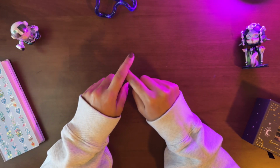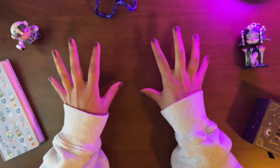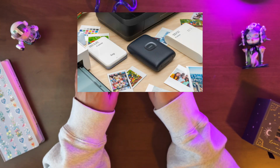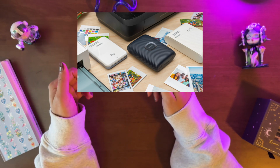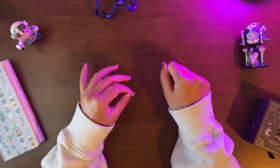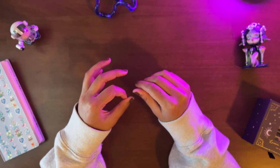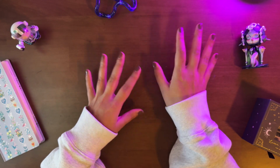Okay, next up on my list is all of the tools that I'd like to add for my journaling practice. The first one being a portable photo printer. I currently don't have a printer at home, and I would really love to be able to print out pictures as I'm journaling, because right now I kind of have to plan ahead. I need to prep a print file so that I could print out my pictures at FedEx.